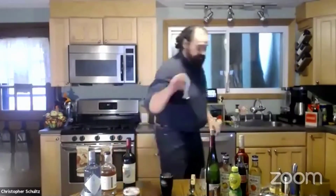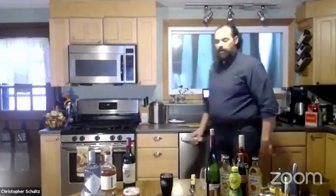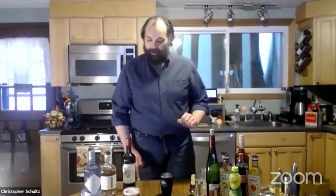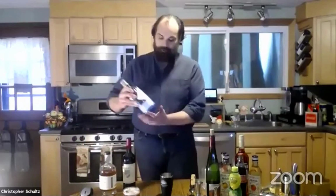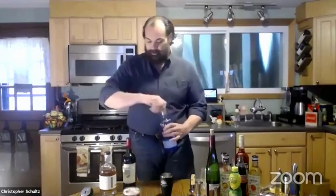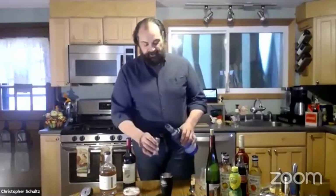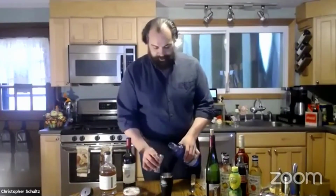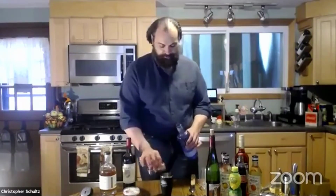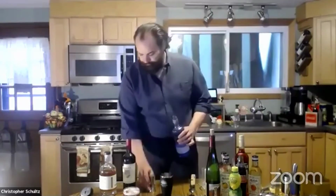I'm going to go ahead and rinse this out. And what we're going to do is add 1 ounce of dry gin. Today we're going to be using Citadel gin, really nice gin from France, actually. Really nice aromatics in that. So we're going to add 1 ounce of this. Actually, for purpose of this, we'll do 2 ounces because we're going to make it an equal parts drink. So 2 ounces of gin.